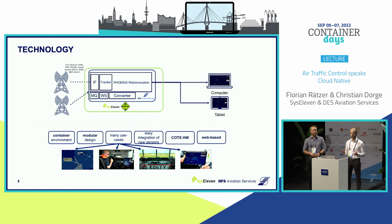Our tracker is capable of merging all those kinds of information into just one track to show to the controller. But here we have the difference between the ATC standards and the web-based standards. The web browser does not understand any information about radar or flight plan information. So we had to find a way to convert that information from the ATC standards into a different world. So we implemented a lot of converters in between. And that is on top of the legacy part, which is still running in just one container. We have to state that here.